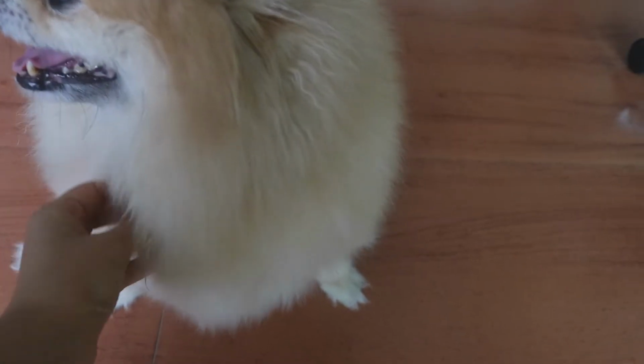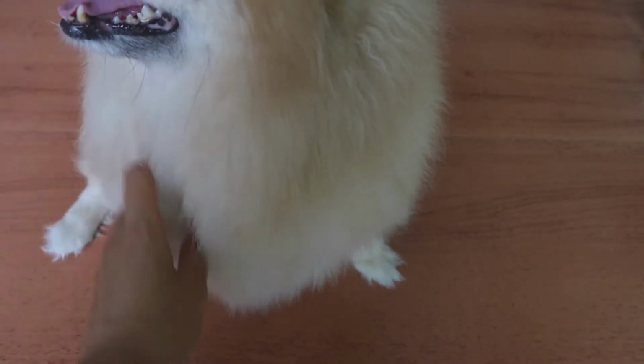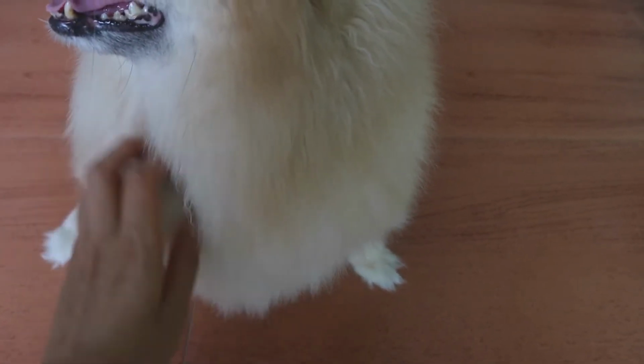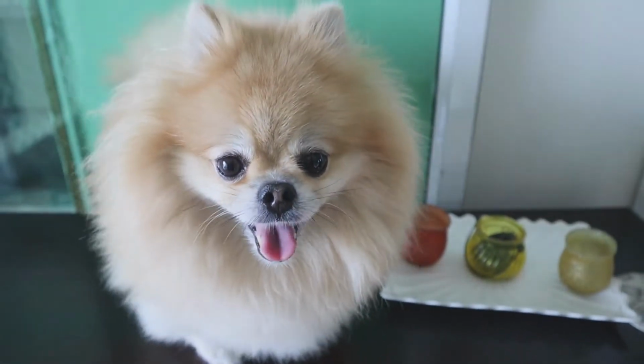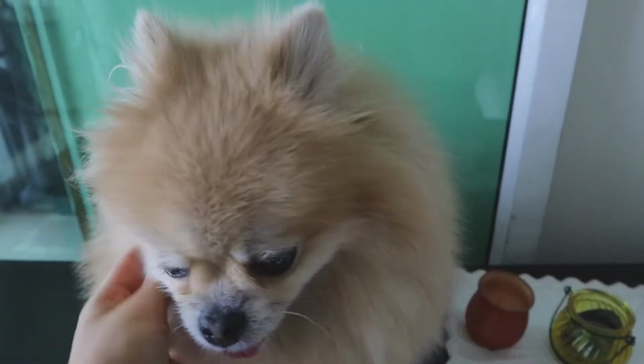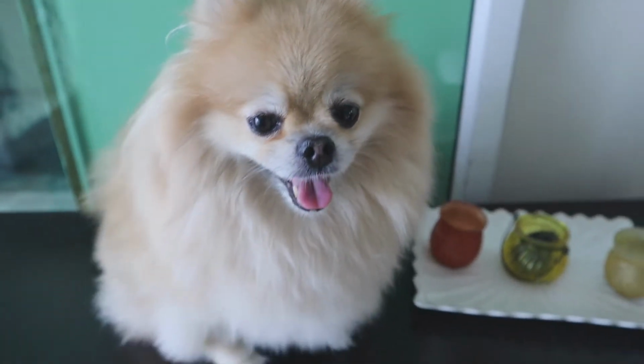Now the area under her chin, the hair over there has gone really long, and what happens is that when she's eating or drinking water, that area just tends to get really dirty and wet. So I would prefer if that part is short as well.